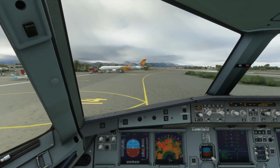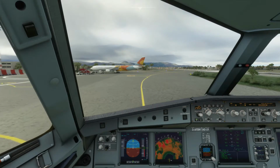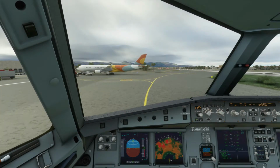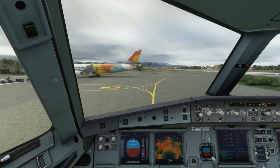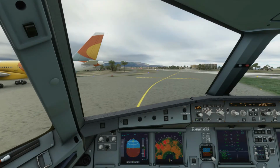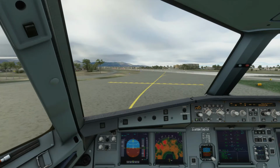Sonia 875. Confirm flap settings: config 1 plus F. V1, VR, V2, flex temp. V1 137, VR 138, V2 142.